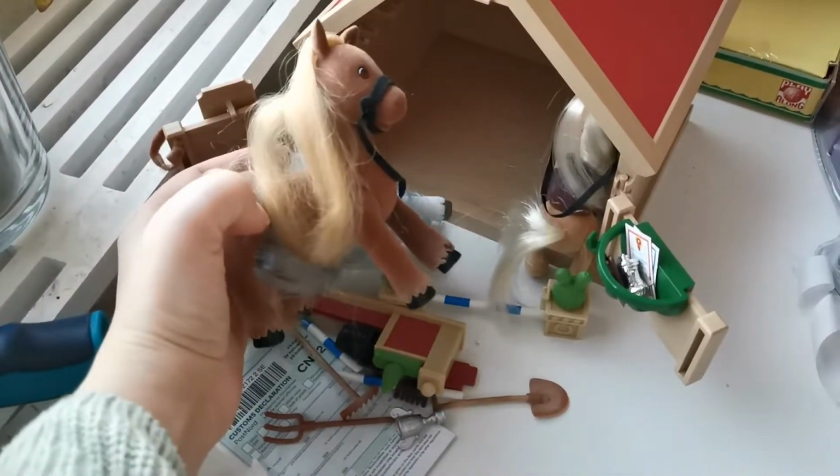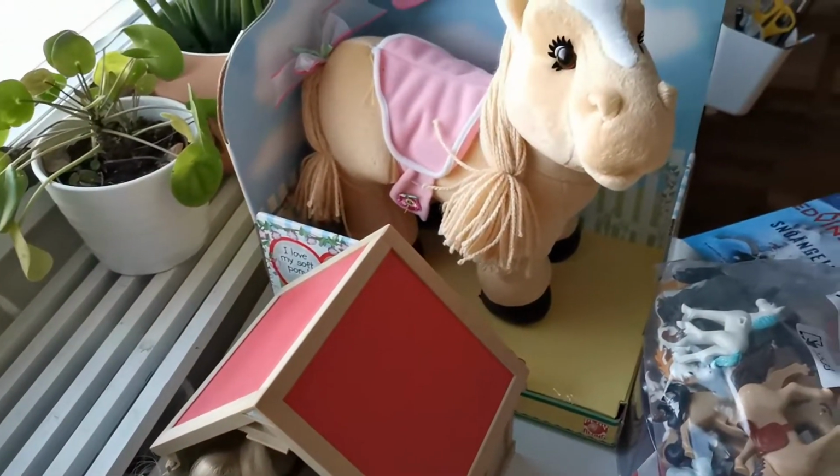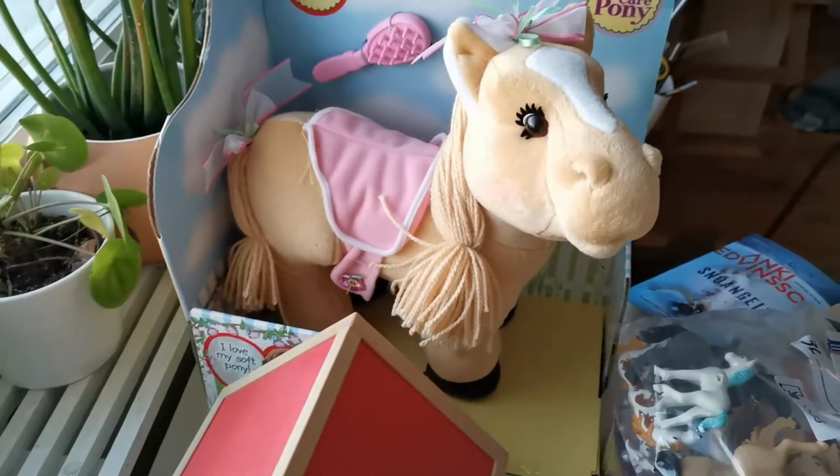I also have a little Slovenian thing here for myself. I just got them in the mail and hadn't put them away yet. I haven't set them up either yet. I just placed them in my cabinet and let that be.